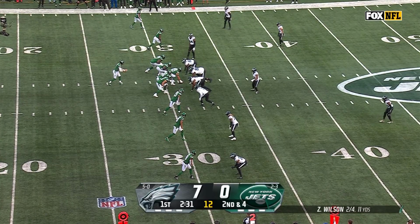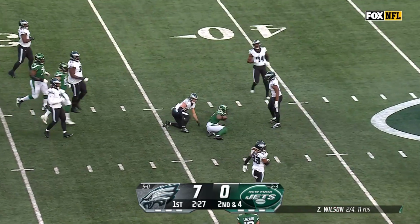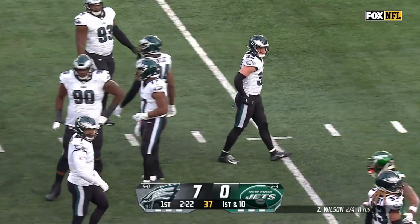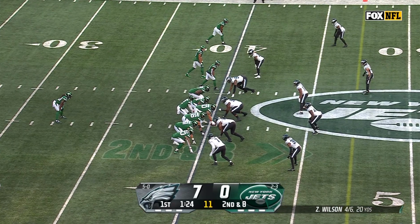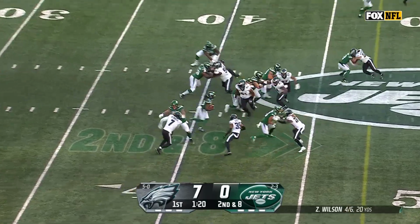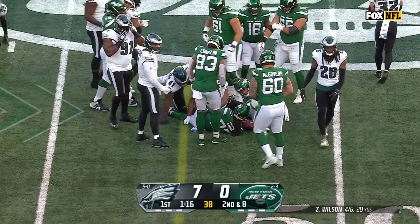They brought the house against Zach Wilson last time. Let's see what they do. And on second down, good hold on by Garrett Wilson as he got stuck by Reed Blankenship. A 6-yard gain and a Jets first down. 2nd and 8. Cook bursts up the middle, and Dalvin Cook hops close to a Jets first down.